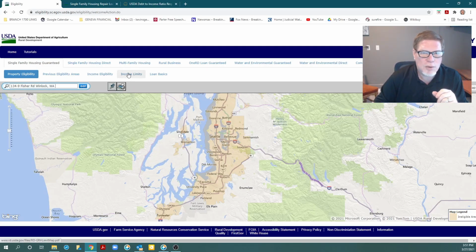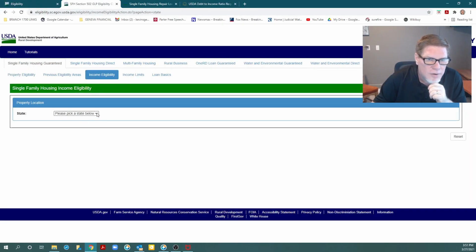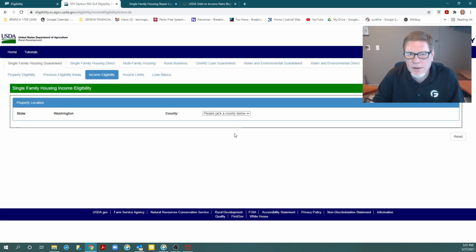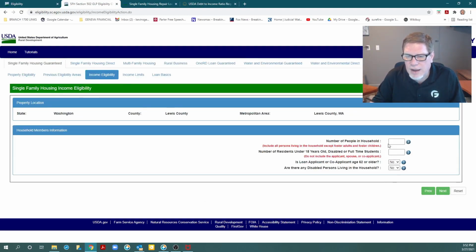The other tool that you're going to want to use is what's called the income limits. So let's go to that screen. Okay, you're going to come in here and it says, please pick a state. In my state, it's Washington State. And then I need to pick the county. I'm going to say my own county, which is Lewis County. And then it's going to ask you a few questions. How many people in your family?